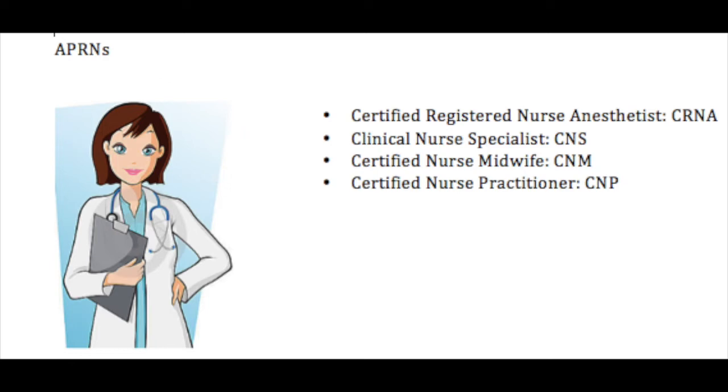So there are 4 different types of APRNs: certified registered nurse anesthetists, CRNAs, certified nurse midwives, CNMs, clinical nurse specialists, CNS, and certified nurse practitioners, which is my focus of study. That is what I will be doing. So I just thought it would be good to introduce these different terms before we talk about different types of direct entry MSN programs. So the APRN roles, you definitely need an MSN.